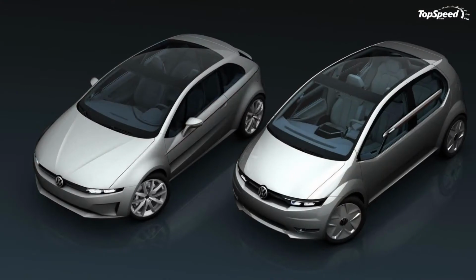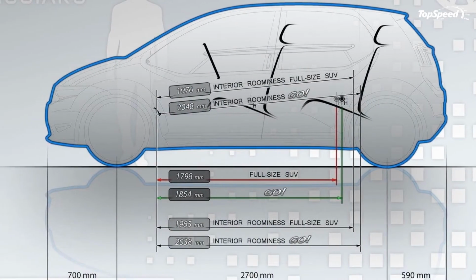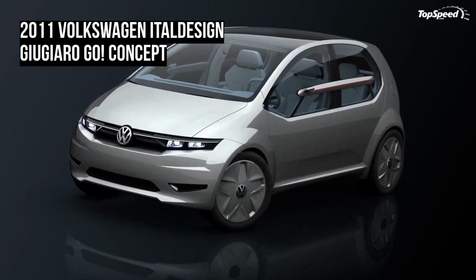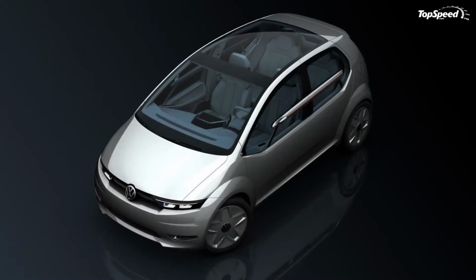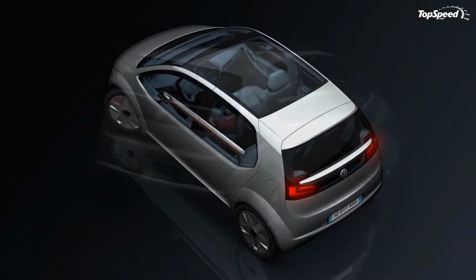Now that we've gotten to the interior of the Go, it's worth noting that Volkswagen designed this with an ergonomic state of mind. All 4 seats are electronically adjusted, with the 2 rear seats capable of being folded down through an electronic adjustment mechanism. When these seats are lying as a single surface on the floor panel, the maximum loading capacity hits a volume of 525 liters.